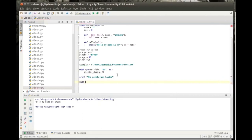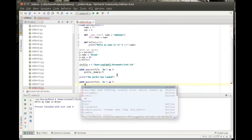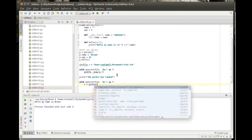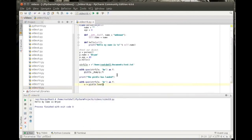So with open file, let's actually do the correct one. We're going to, of course, use binary read as F. And we're just going to say O equals pickle.load.